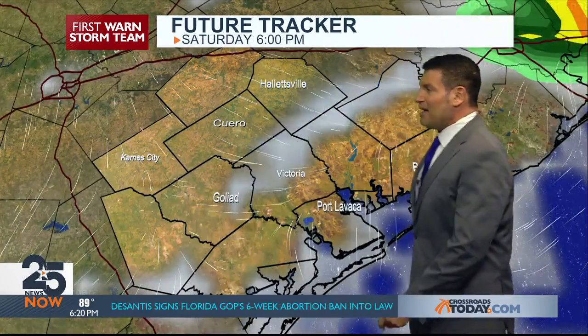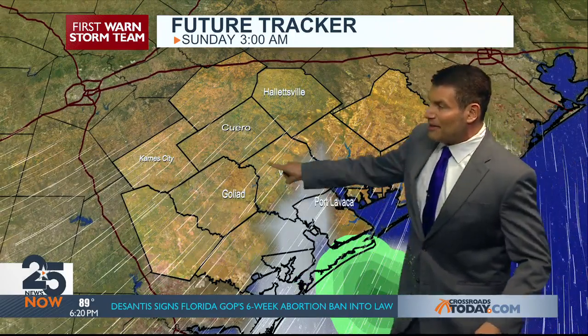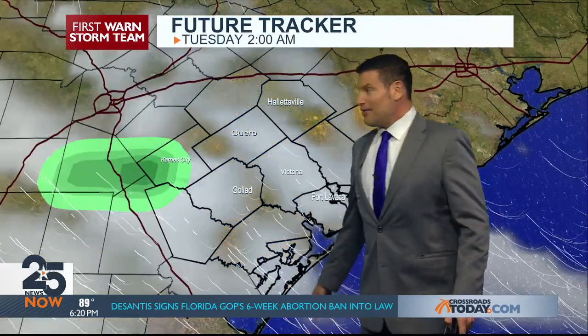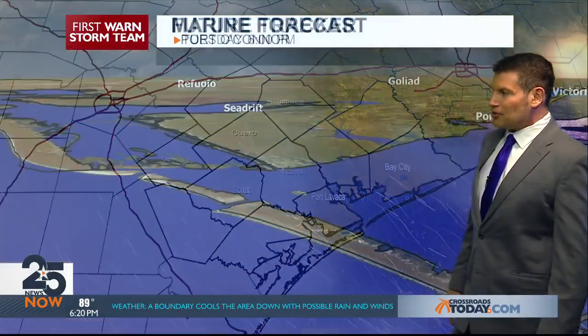Here's a look again at our future tracker. Okay, that boundary moves through, some areas of heavy rain, but then, hey, we dry off rather quickly, and we're going to cool down rather quickly as well. Then you see that boundary pushing through on Tuesday. That could bring us a few showers as well.